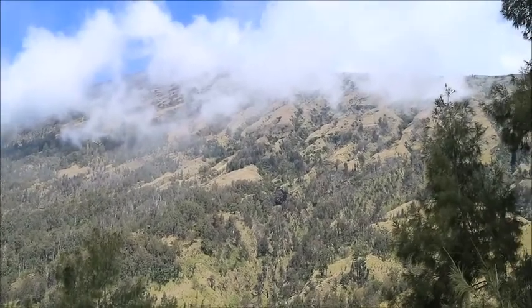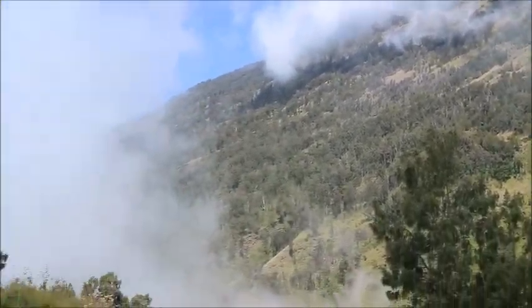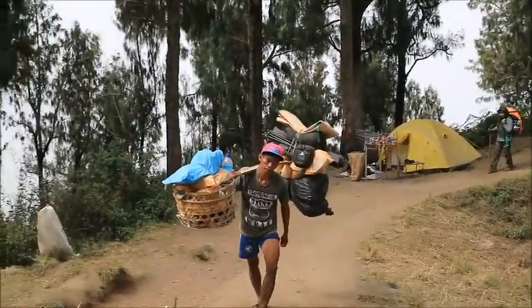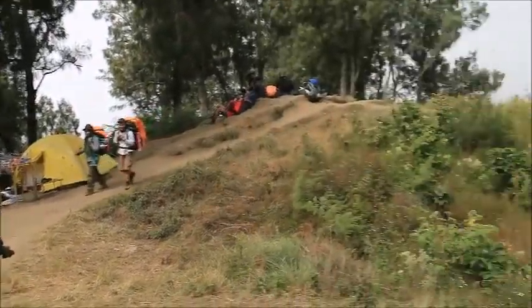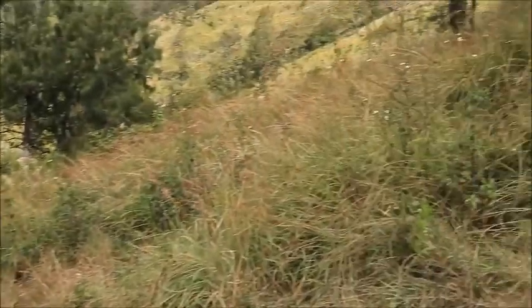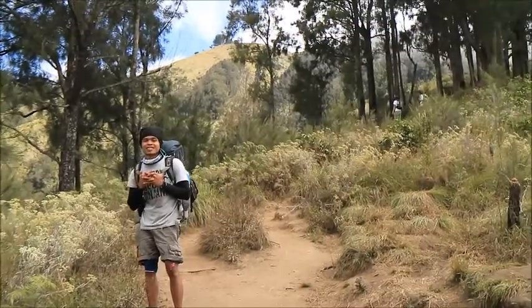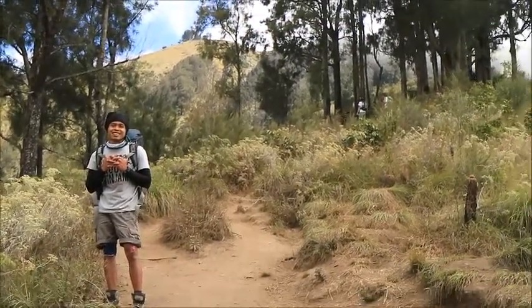Alright, we're about 10 minutes to 2. And there are 2 more summits to go. In that direction. Okay, let's go for it.